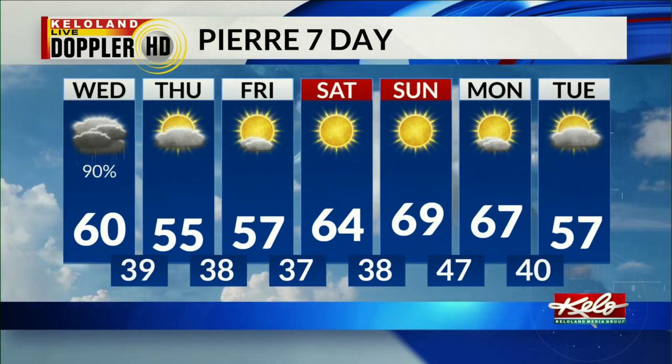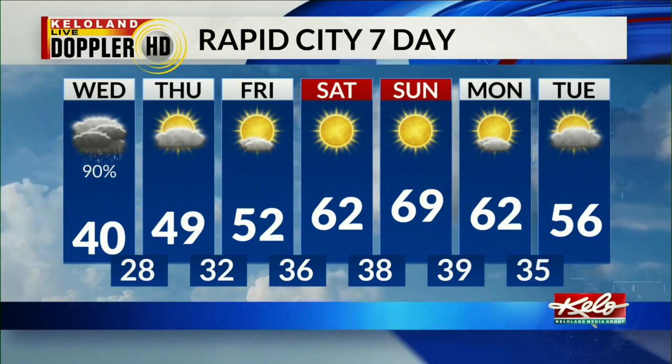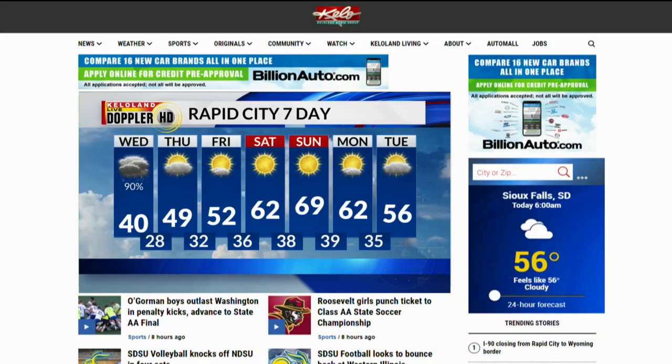A lot of the moisture will be today. And once we clear that out, then things are looking a little bit better. Rapid City, after all this moisture, and boy, a lot of it, 60-degree weather and nice sunshine for the weekend. More coverage at KELOLAND.com, and have yourself a great day.